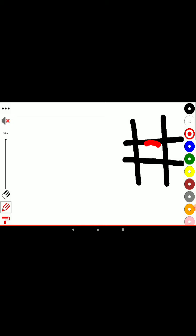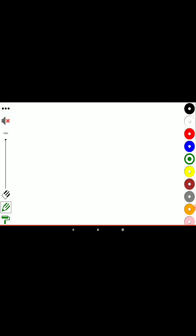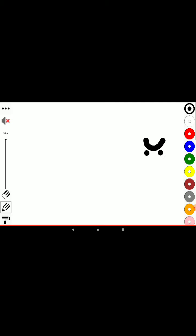See, if someone's blocked you, and you put it on an exit, what turn is it? For O's to win, the X is rules. Now it's getting a little bit obvious.